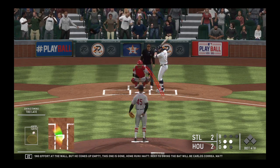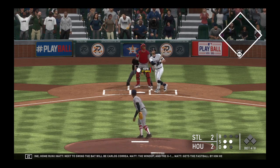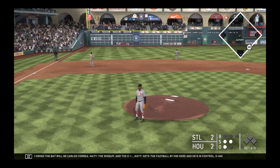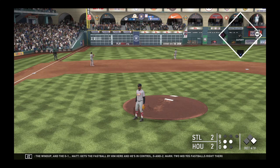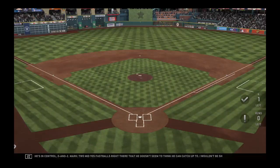Gets the fastball by him here, and he's in control 0-2. Two mid-90s fastballs right there that he doesn't. Now that ball is smoked, carrying to deep left. Gone! Back-to-back homers.